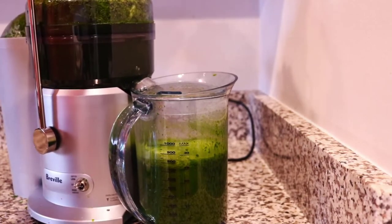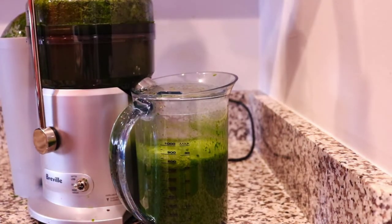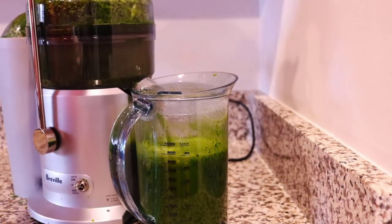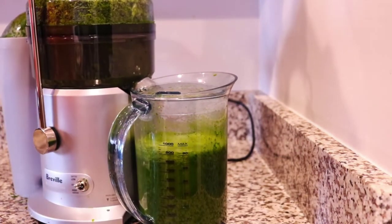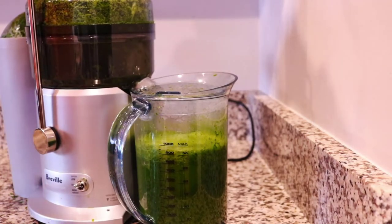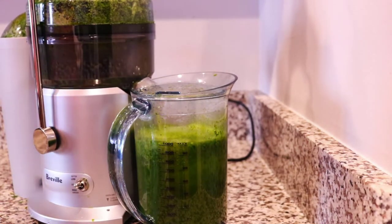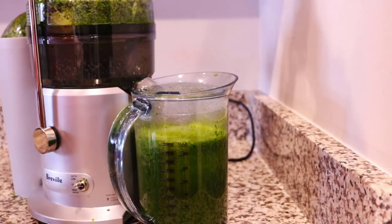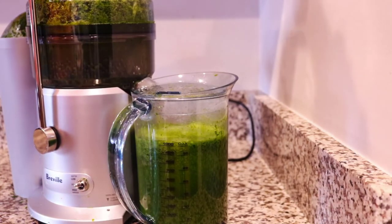Apples. Apples are one of the most popular fruits, and for some good reason. They are an exceptionally healthy fruit with research-backed benefits. Apples promote heart health in several ways. They are high in soluble fiber, which helps lower cholesterol. They also have polyphenols, which are linked to lower blood pressure and stroke risks. I also use apple to sweeten the juice.